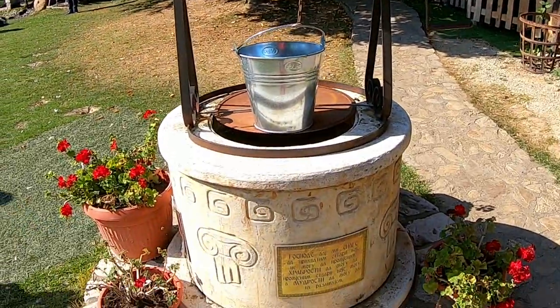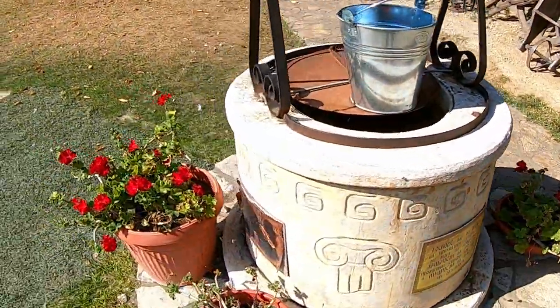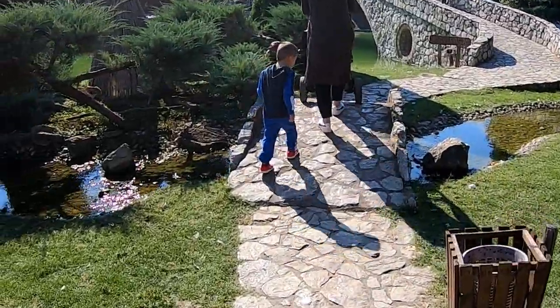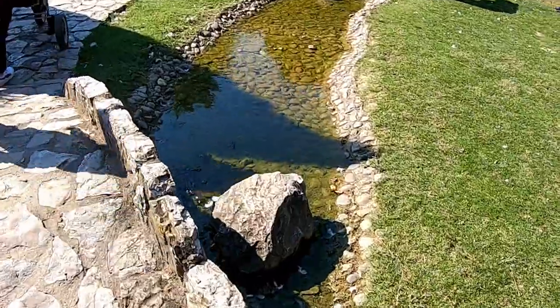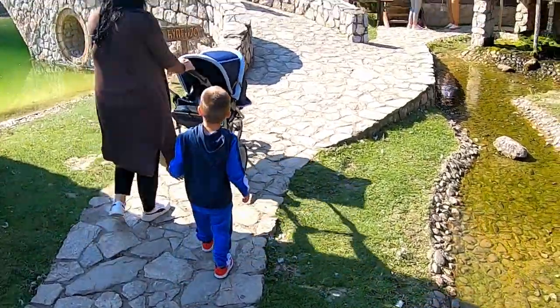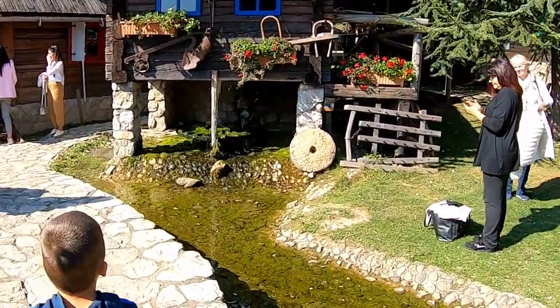Wishing well, or well wish, how we would say here. Nice. All the little paths are really beautiful, and little rivers made, all artificial. We even have a grinding wheel.